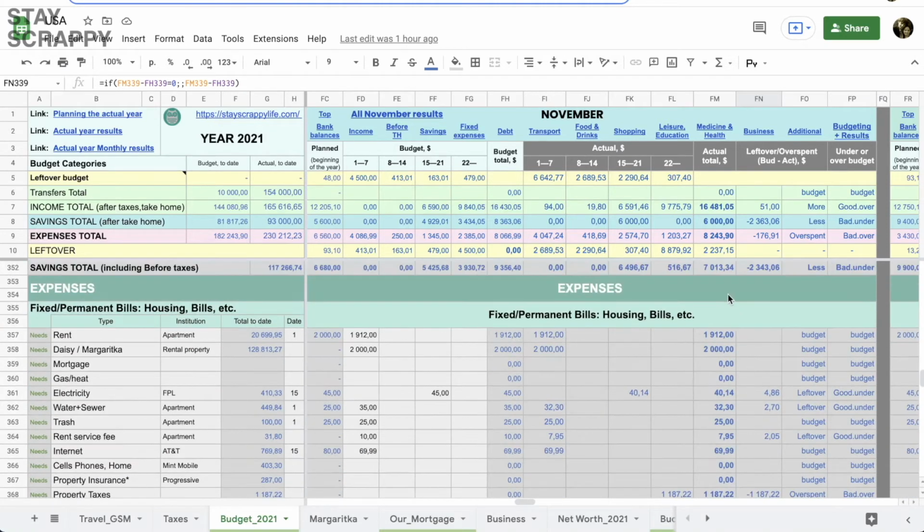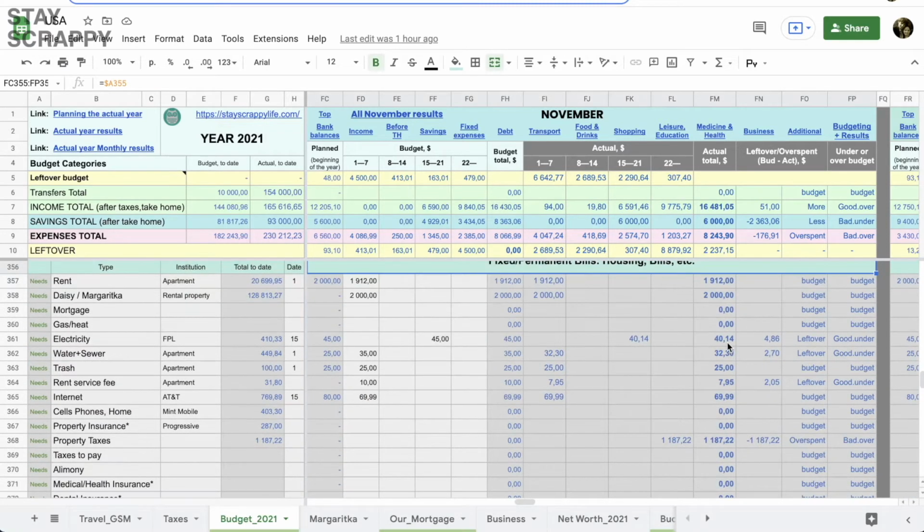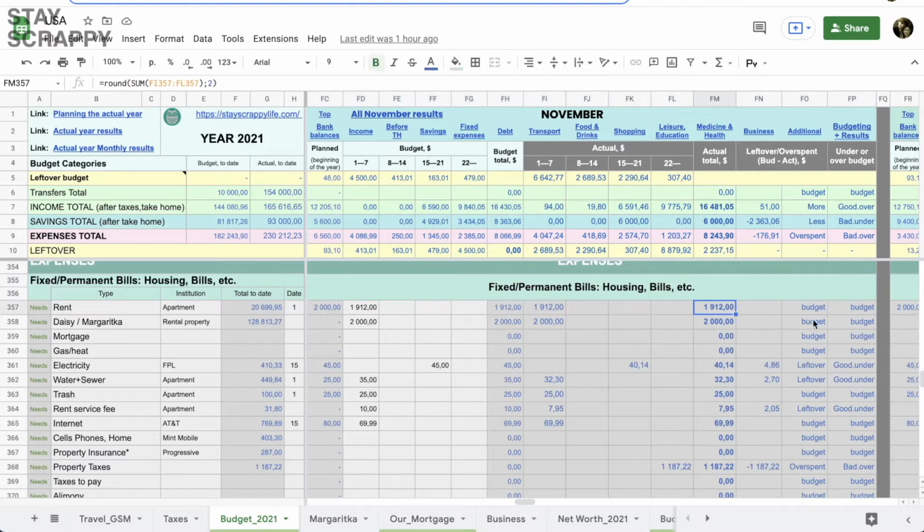Here come our housing expenses. We spent as we budgeted on our rent and mortgage payment and spent less on electricity, water and rent service fees. But we overspent on property taxes because we didn't budget for this expense.